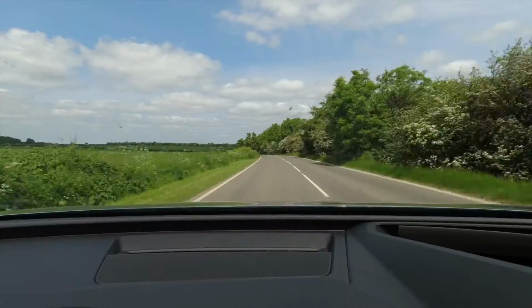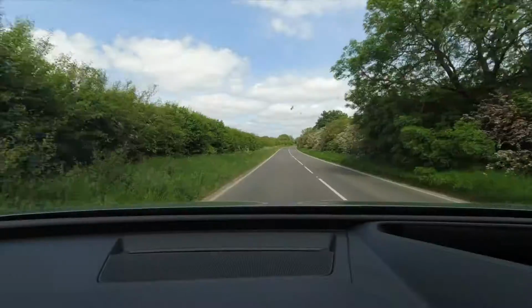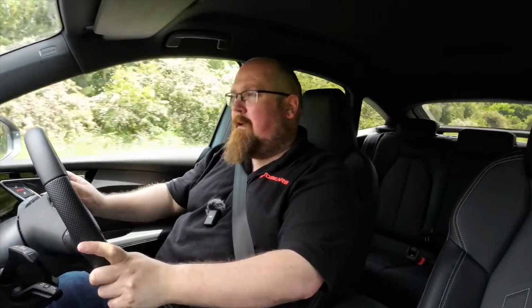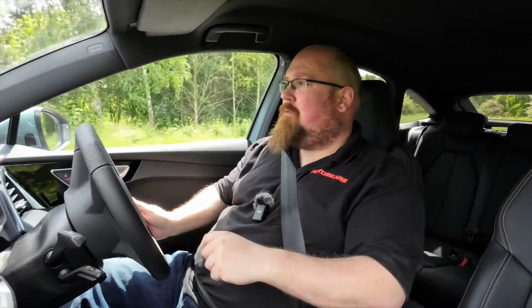But the reason I'm mentioning this is because when it comes to efficiency, with the Q4, Audi say I should get around 3.4 miles per kilowatt hour, but I've actually managed to achieve 3.6 miles per kilowatt hour on a regular long journey, and that was just in efficiency mode. But I did have it in range mode, and I did drive a bit like Miss Daisy's grandmother, but I managed to get 3.8 miles per kilowatt hour, and I'm actually really impressed by that.